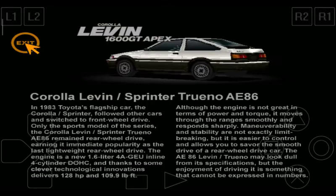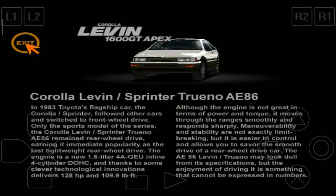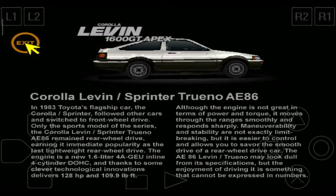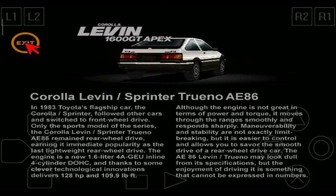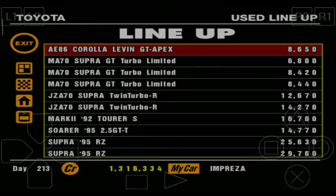Maneuverability and stability are not exactly limit braking, but it's easier to control and allows you to savor the smooth drive of a rear-wheel drive car. The AE86 Levin or Trueno may look dull from its specifications, but the enjoyment of the driving is something that cannot be expressed in numbers. And I like that car, man.